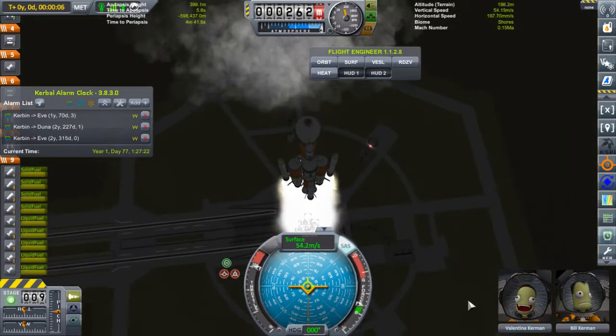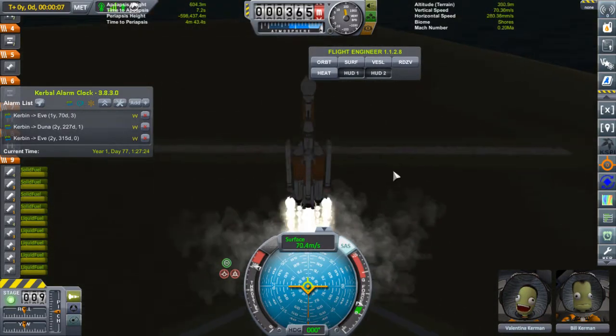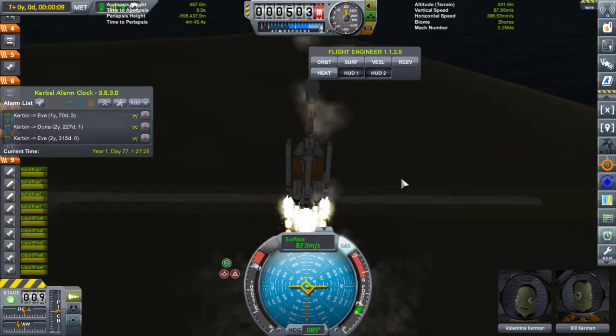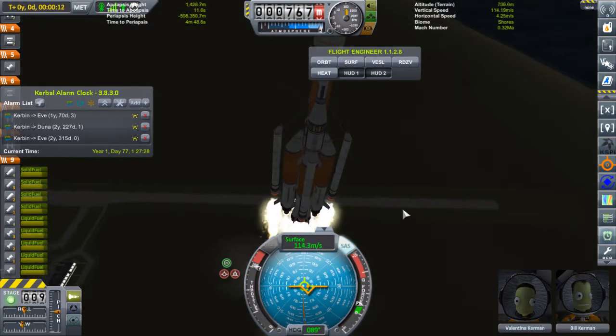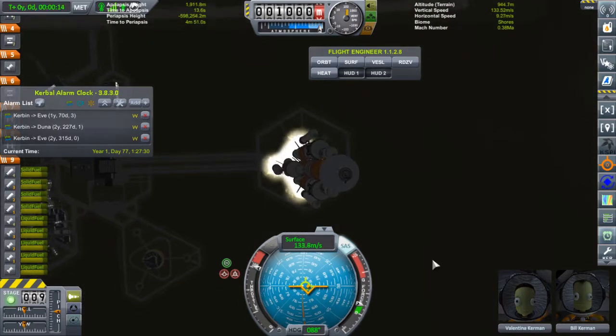So, compared to the truss, this thing is a lot more stable during launch. The truss one I was doing mostly straight up, and this launch goes the same.